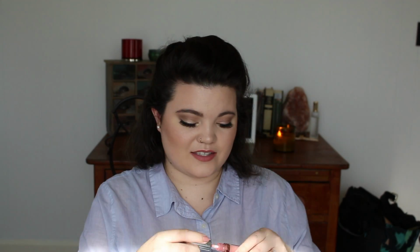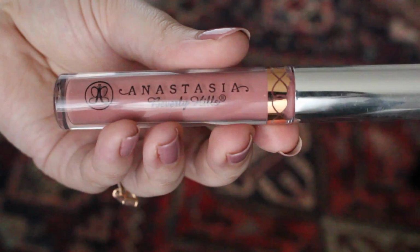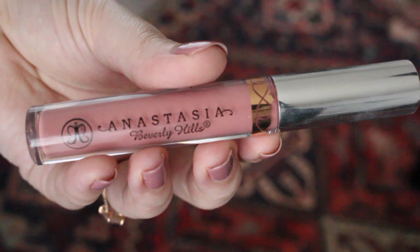Oh, it's beautiful. My next one, I specifically was looking for a really neutral pink, like a blush pink or some sort of pink for my wedding. This is Anastasia Beverly Hills Crush, and it's my perfect nude pink.